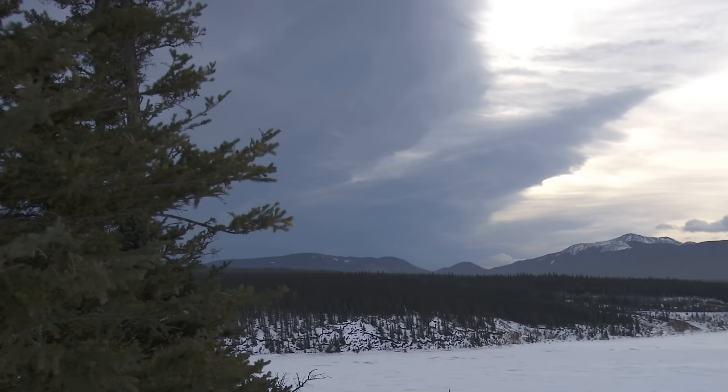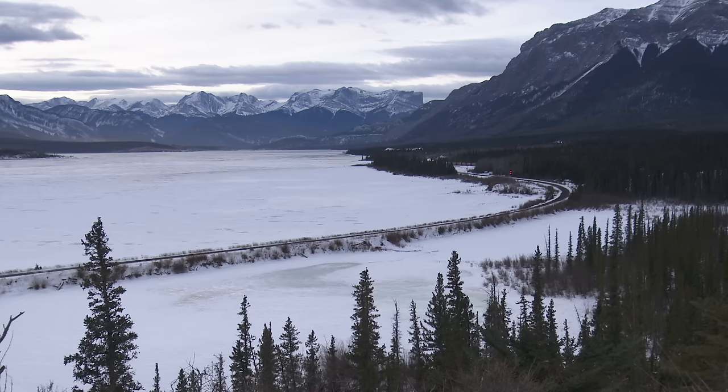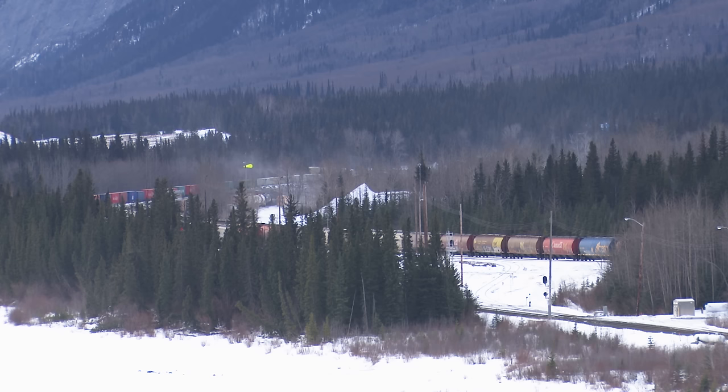Along the northwest shore of Brule Lake, Swan Landing is a 14,950-foot siding and junction with Canadian National's Grand Cache Sub. Trains often stop to switch cars in a small yard here, which can be busy at all hours of the day. Eastbound train 112 rolls through Swan Landing on its journey between Vancouver and Montreal on this blustery January morning.